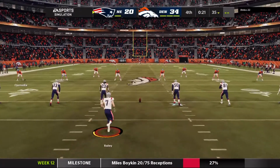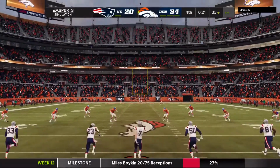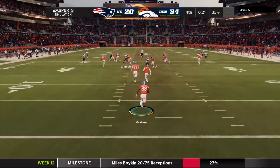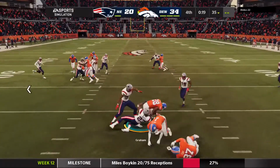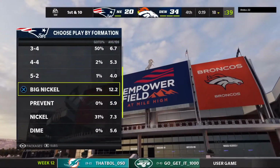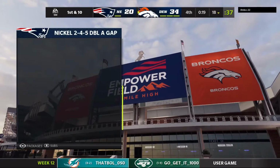Bailey now to kick it away after the touchdown. They'll elect to bring it out here from the end zone. And he'll be brought down shy of the 20, so the decision to bring it out of the end zone, not a good one.